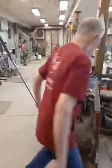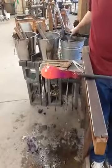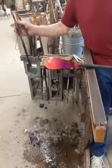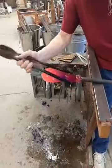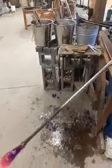You can really see the nice ridges on the cobalt. And how does it work different than the aluminum? It steals less heat. Yeah, for one, it steals heat differently.